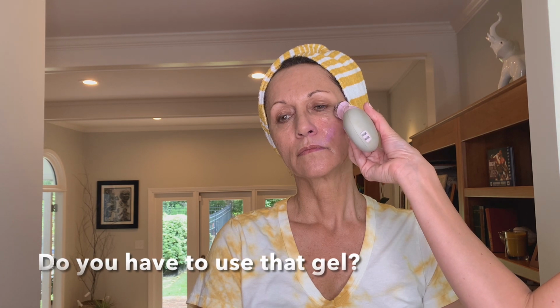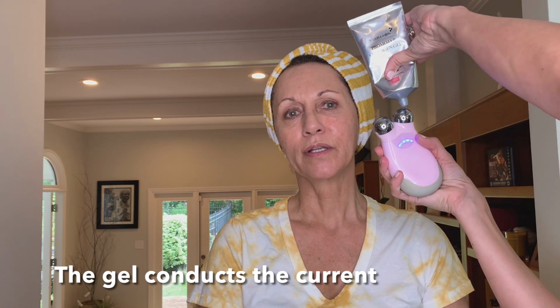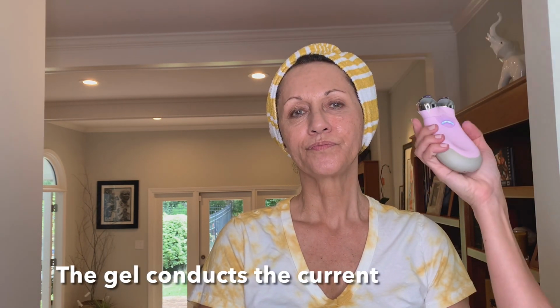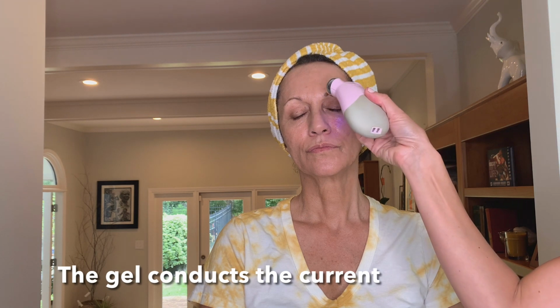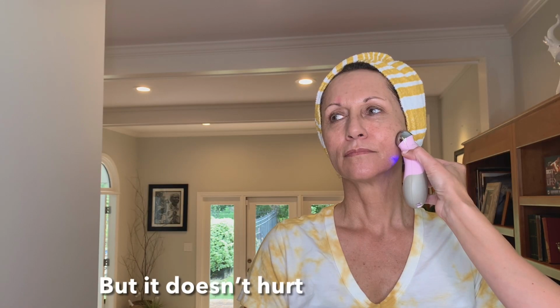Good. Do you have to use that gel with it? You do. It has to be conducted by a gel. It's like a clear ultrasound gel, sort of, right? It really is. Yeah, it's just an ultrasound gel. But you do need it. Otherwise, the current won't be conducted. Wow, I can really feel that. But it doesn't hurt. No. It actually makes you feel rewarded, like, oh, something's happening.